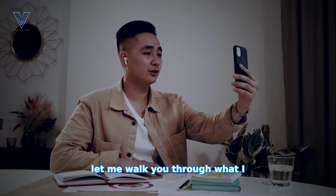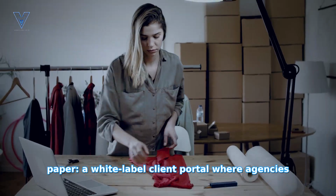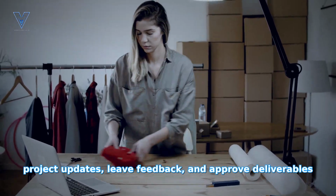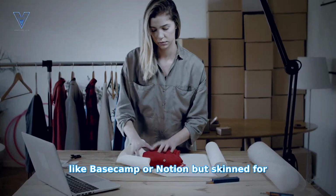So let me walk you through what I actually built and how each tool handled it. The product concept was simple on paper, a white label client portal where agencies or freelancers could invite clients to see project updates, leave feedback, and approve deliverables. Basically a lightweight alternative to something like Basecamp or Notion, but skinned for agencies.